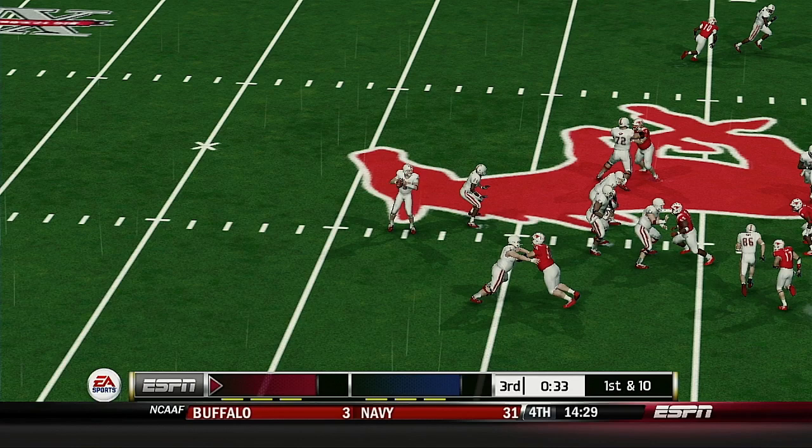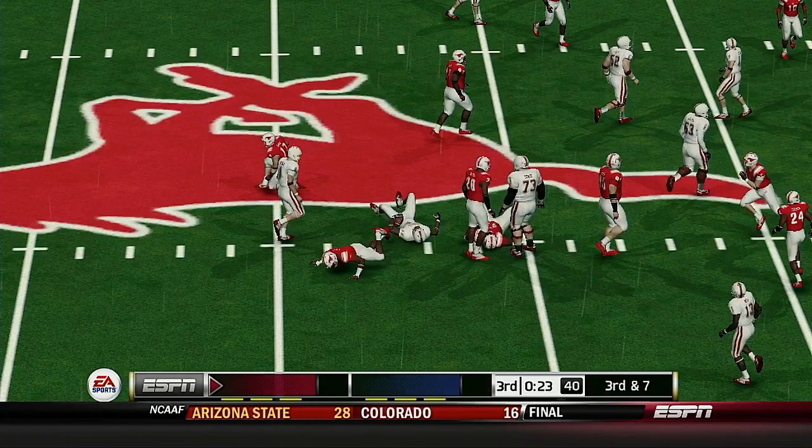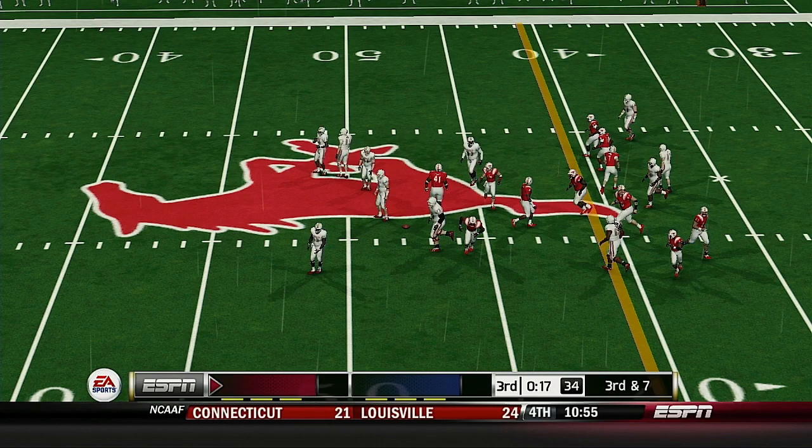Here they come. Fires that quickly, incomplete. Second down and 10 to go. Ball on their own 49. Mike two. Tackle around the 48-yard line. That makes it 36. Oklahoma is up by four.